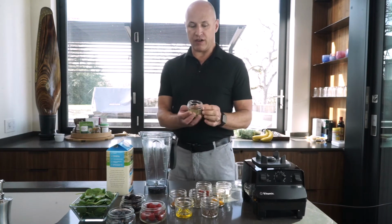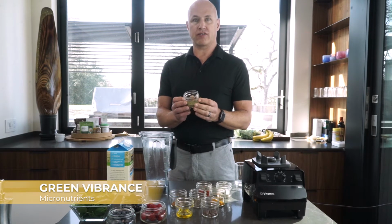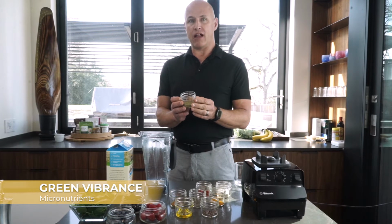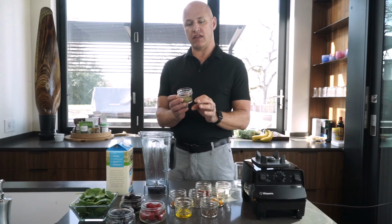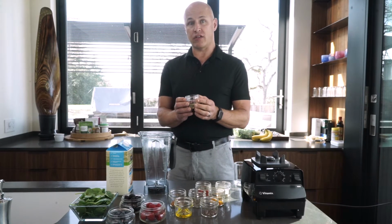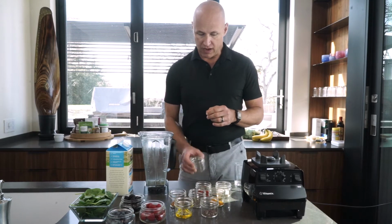The first ingredient we have here is Green Vibrance. Green Vibrance is a product that has most micronutrients that you would ever want in one product. If you have any allergies to some of the ingredients here that are seafood based, you can switch to a wheatgrass product, which is an excellent micronutrient product as well. We're going to go ahead and add that to our Vitamix.